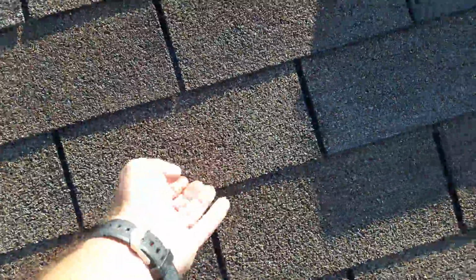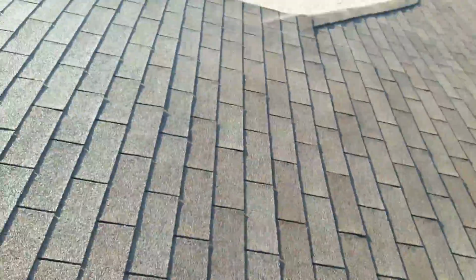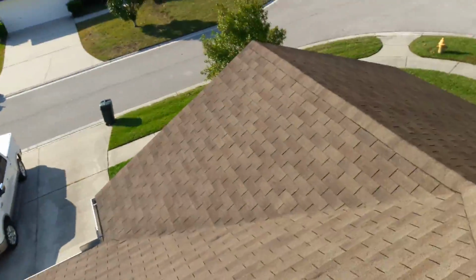This one's loose. This one's all right. This one's all right. This one, the corner's a little loose. And again, this one's looser than that one. But again, if we go around, we're going to see that be consistent on the entire roof. With that being said, that's just normal wear and tear for a roof.